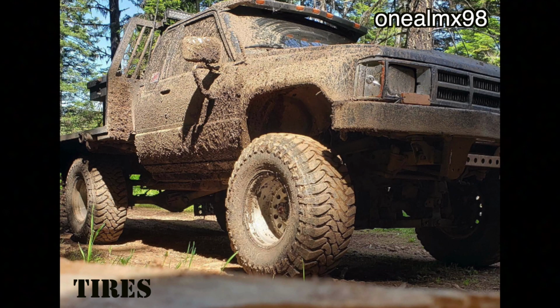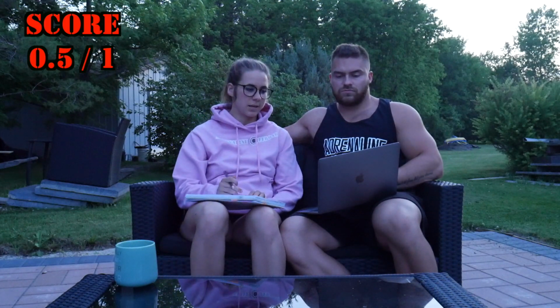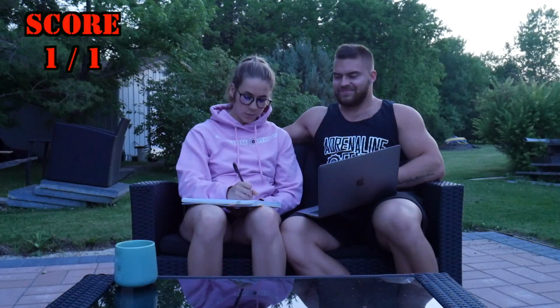Alright, well, tires. So I guess they're not bad because they're bigger than normal tires. They're not stock. So I don't like how the wall of the tire kind of looks like it protrudes out. I don't know if it's just because of the dirt or what, but I'm gonna score you a 0.5 out of 1 just because it's not stock. They are a bit bigger. So the color, well, I mean, you've got a pretty nice paint job, so I guess I can't dock you for that. So I'll give you the 1 out of 1 there. You painted that shit the day you sent it in.